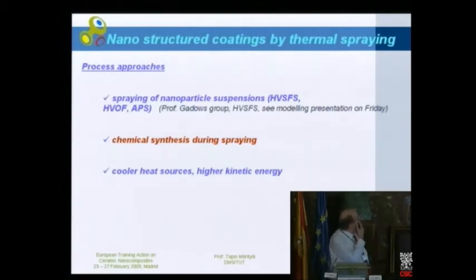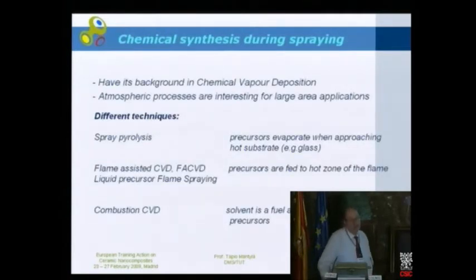So if we then look at chemical synthesis during spraying, it has its background actually in chemical vapor deposition processing of thin layer coatings. So we combine chemical reaction to form these materials to the spraying system. And why I like this concept is that we can have atmospheric processes which are interesting for large area applications.